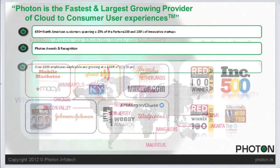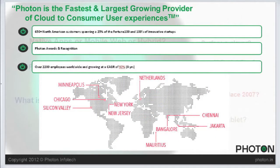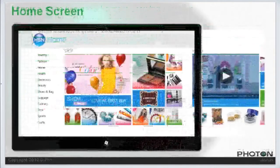In terms of the employee base, here's a quick snapshot of where we're based. Our design studio is run out of New York City, with major presences in Chicago and San Francisco, and then all of these other presences are essentially development centers. So it's a global services organization that delivers digital experiences with the feel of a boutique.